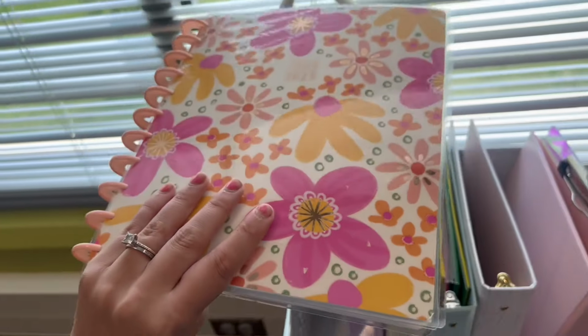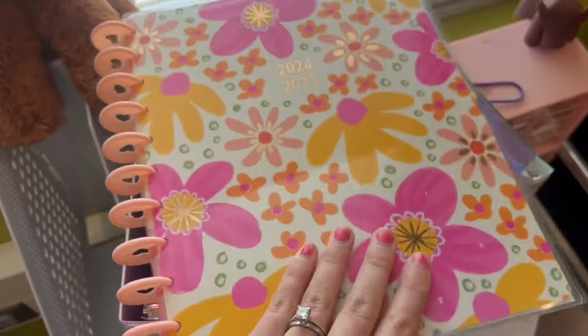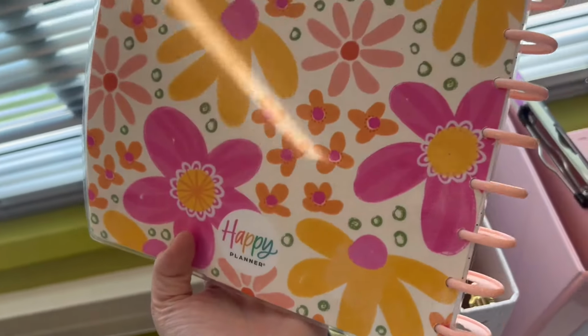I have this planner, which I think I showed you guys. Maybe not actually. I think about it. I never did a teacher haul this year.